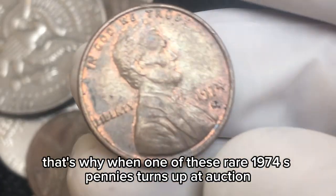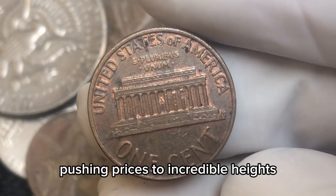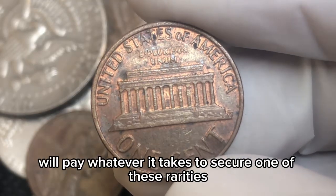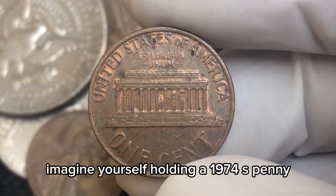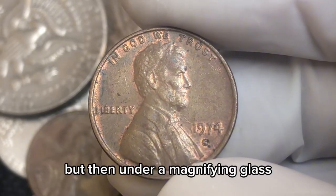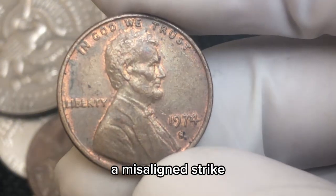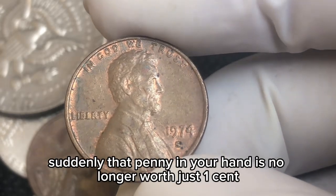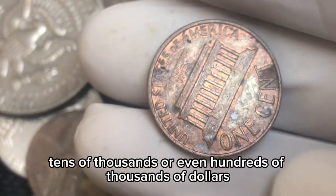That's why, when one of these rare 1974 pennies turns up at auction, the bidding can get heated, pushing prices to incredible heights. Repeated sales at major auction houses have demonstrated that collectors will pay whatever it takes to secure one of these rarities. Imagine yourself holding a 1974 penny. To the untrained eye, it might look just like any other cent from the 1970s. But then, under a magnifying glass, you notice something unusual: a doubling on the lettering, a misaligned strike, or perhaps a cameo contrast on a proof coin that stands out as unique. Suddenly, that penny in your hand is no longer worth just 1 cent. It could be worth thousands, tens of thousands, or even hundreds of thousands of dollars.